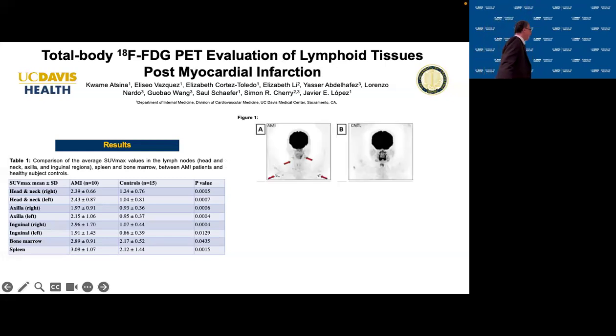For those of you that like anatomy, and this is very challenging because this is a bad picture, this is just a zoom. This is the neck here, or just below the neck, and this is the head. The big dark cauliflower on the top is the brain. This is a normal patient, and this is a patient with a heart attack. It's hard to see from the back, but the arms of this person are over the head, so what you're seeing here is the armpit.